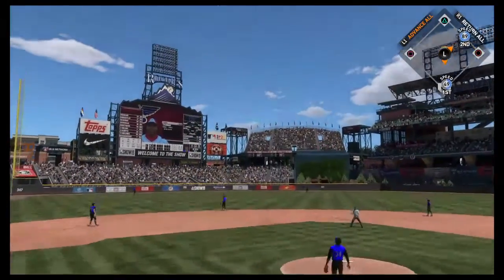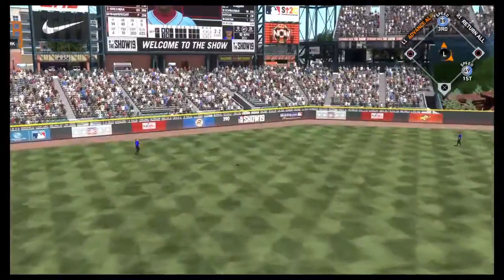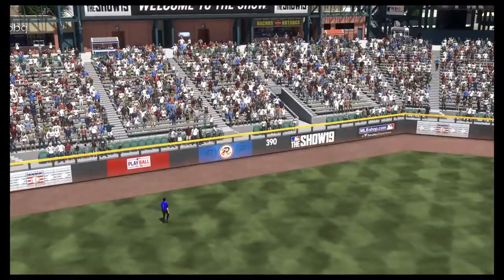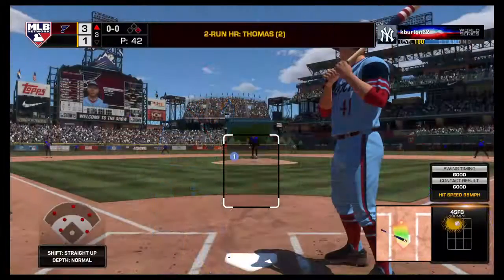There's a drive high in the air and deep to left center field. Snyder looking up. Oh, my! Way back. It's gone.